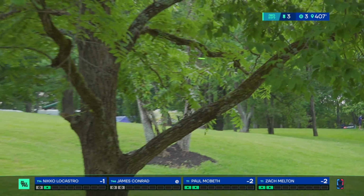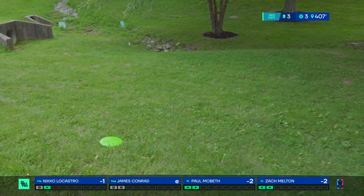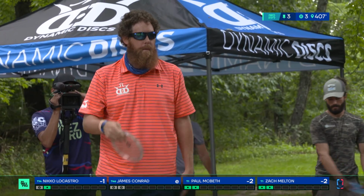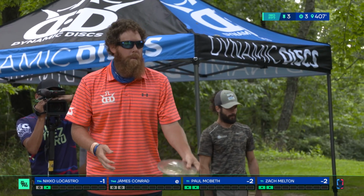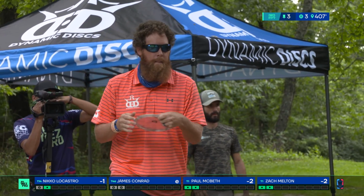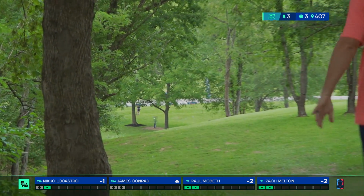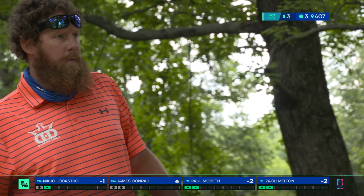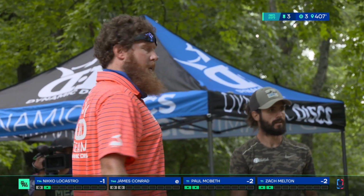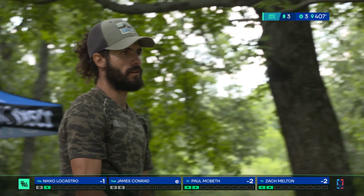McBeth turning this over nicely. And that's going to be well past the pin, and with that upslope behind the pin, that really gives the player an opportunity to make that ace run. Zach pulls this a little bit. Hopefully that stays in bounds. There is an out of bounds line that kind of covers that left side of the rough. Looks like he might be safe.